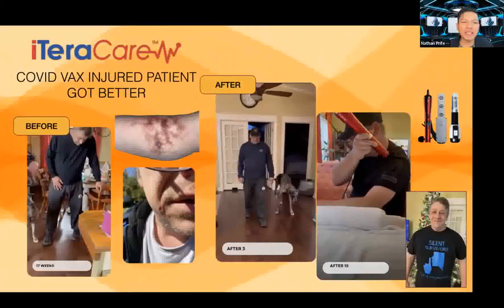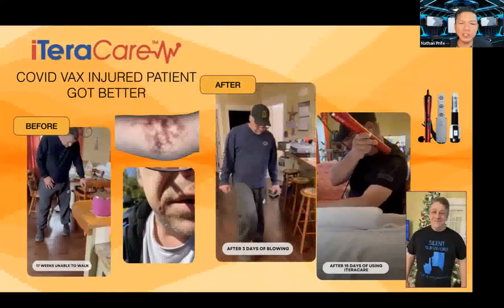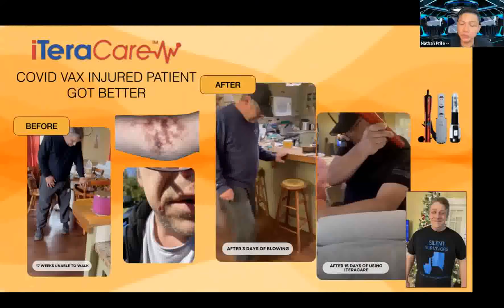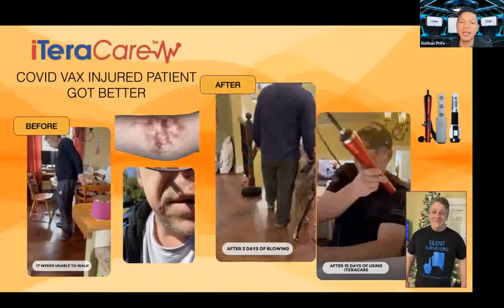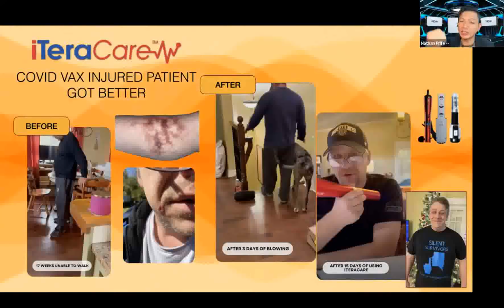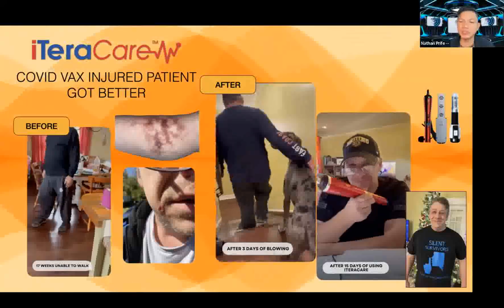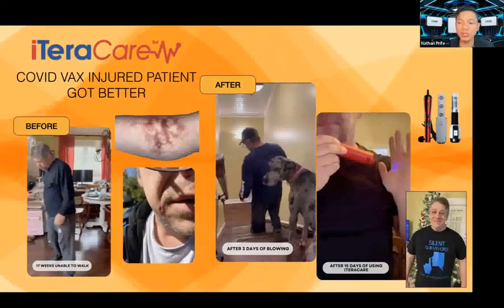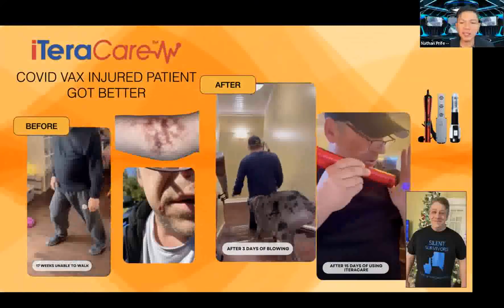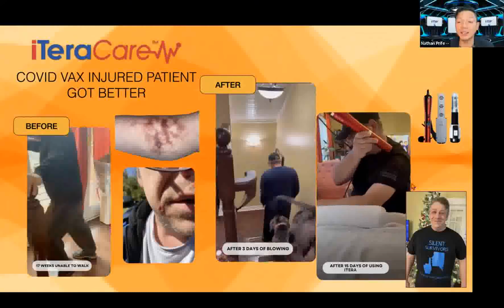We've got COVID vax injured. This guy was unable to walk for 17 weeks after his shot. There's a lot of side effects. He has eczema, he has skin problems. After using it, or blowing on his physical body using the iTeraCare, he's able to walk down the stairs. This is after 15 days. Amazing result. He is a survivor of the side effects of the COVID vaccine. And now, guys, because of the iTeraCare, it helps him a lot.